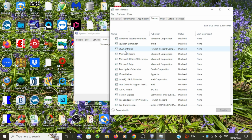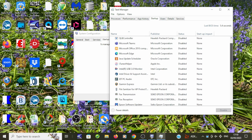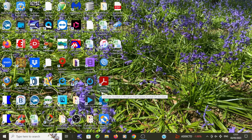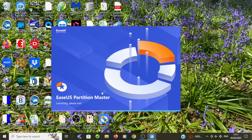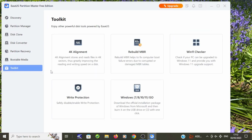You can also go over to Startup and run up the Task Manager, and these are all the programs that could be running on Startup, but as you can see I've disabled all of them. So at this point I wasn't doing very well. I've decided it's not really a software problem, so I went over to a website by EaseUS and downloaded another free program called Partition Master.